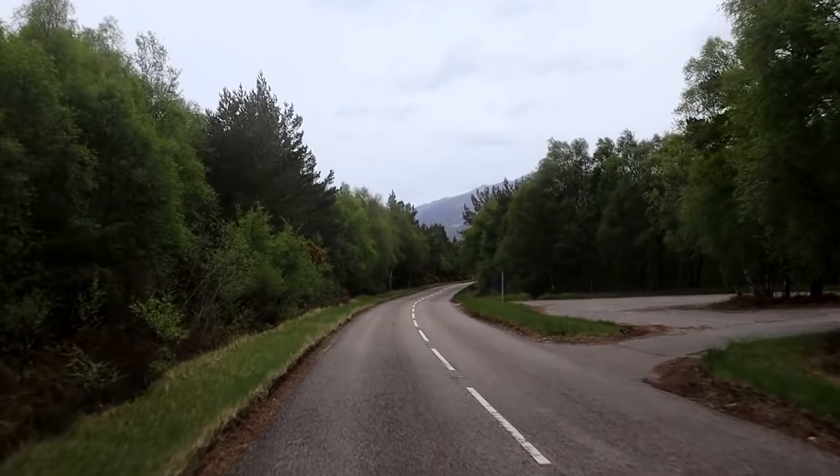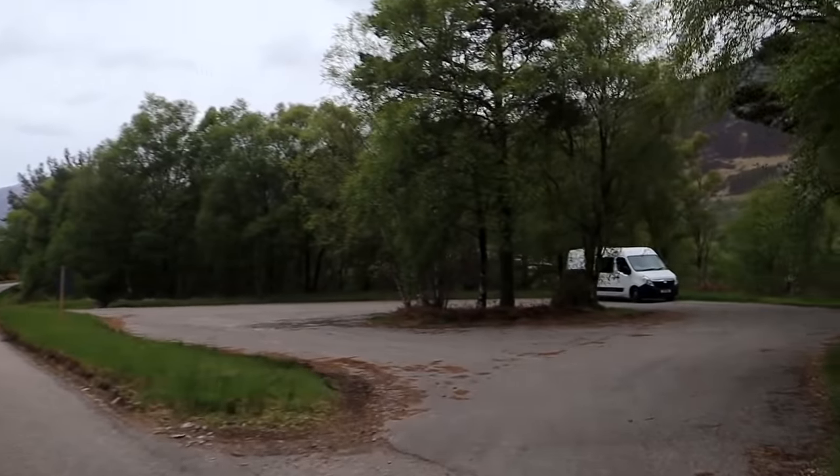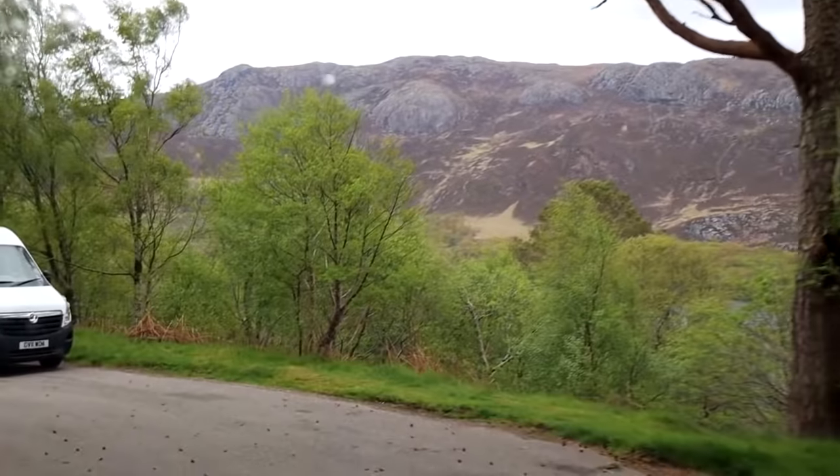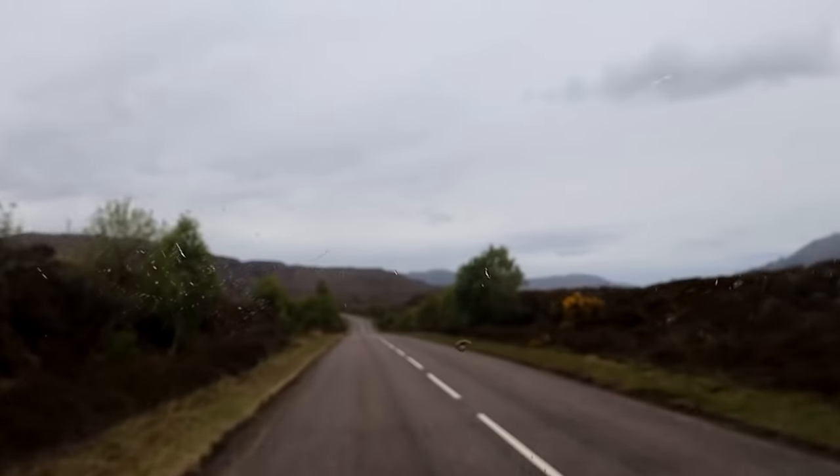This is option number two. Not so sure about this one. I think I'd prefer the other one. It's a little bit closer to the loch. There's already somebody here. So we've got option one, option two for wild camping, but number three, I've got a feeling, will be the wild card. Option number three.